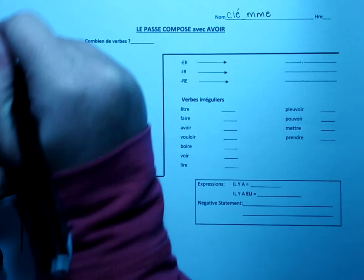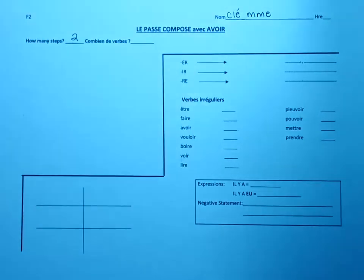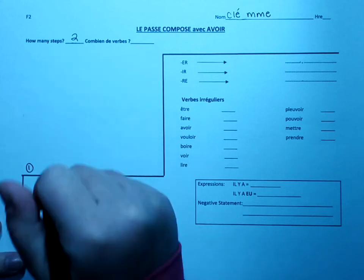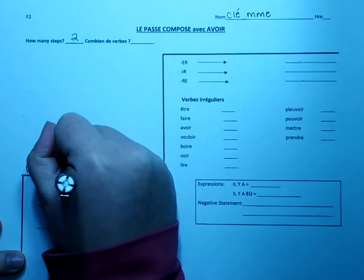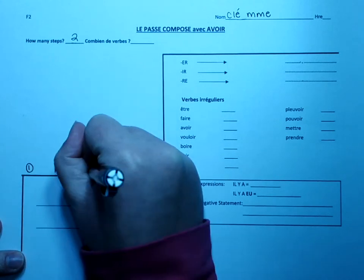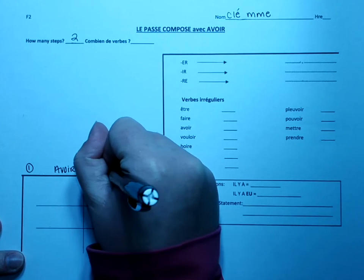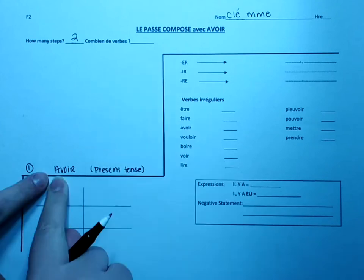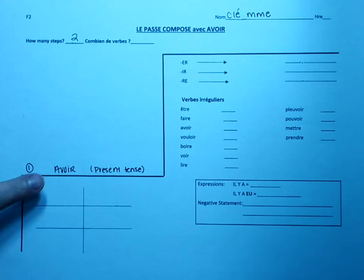So I'm going to write down avoir, and I'm going to write down present tense, just so we can remember that we're not putting avoir in the passé composé. We're putting avoir in the present tense to figure out the passé composé. So let's conjugate avoir real quick as a quick refresher. How do you say I have? Oui, j'ai, so a. And to say you have is tu as. Très bien. Il, elle, on a.